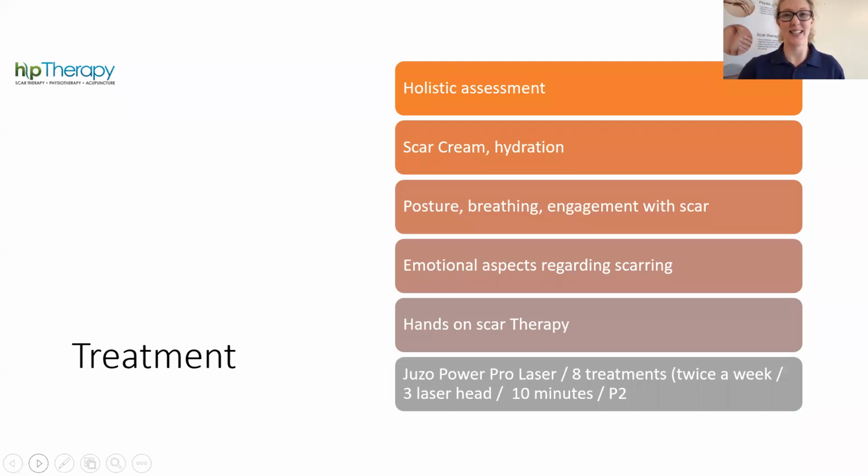So how did we treat this lovely individual? Again, holistic assessment. We went through everything in terms of the treatment, how that affected her, having cancer, and how she felt about the recovery afterwards. You'll notice in a moment from the first photo that the scar was incredibly dry. She herself was dehydrated, and it was about looking globally at how she was.